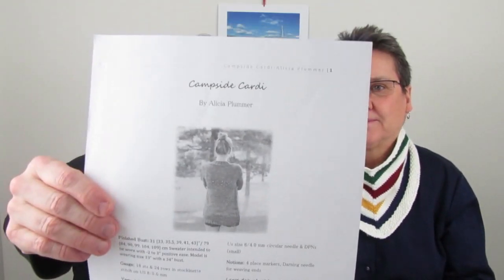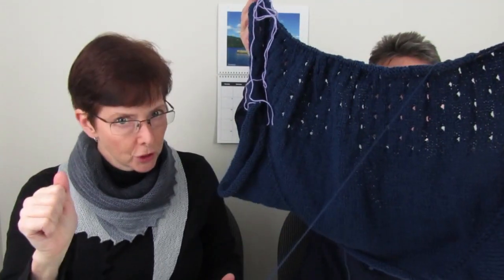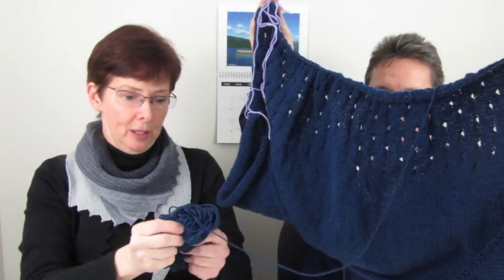My first work in progress is a Campside Cardi. It is a pattern by Alicia Plummer. I saw this on Cozy Up Knits. The girls were making them, and I thought, I want to do that. I've made sweaters, sometimes they fit, sometimes they don't. So what I did was I blocked my swatch, and now I'm knitting away.